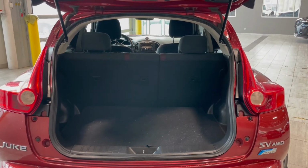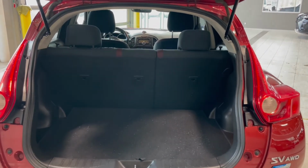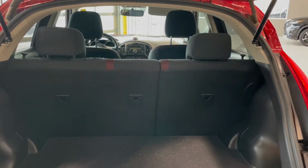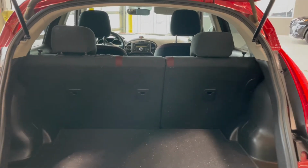The back of this Juke comes with a ton of storage space with the rear seats folded up, but if you're hauling larger items or just need the extra room, the rear seats easily fold down.